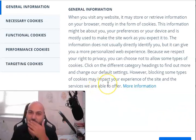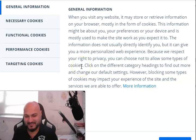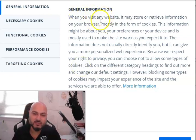All right, so have you ever wondered what cookies are, right? They always ask you consent to these cookies. They're not giving you cookies. Here's what cookies are. General information.